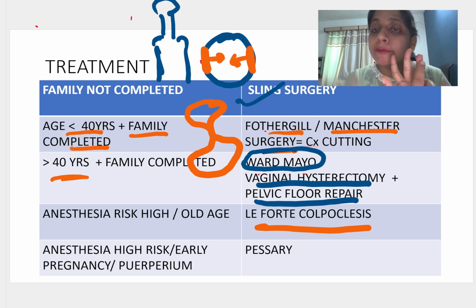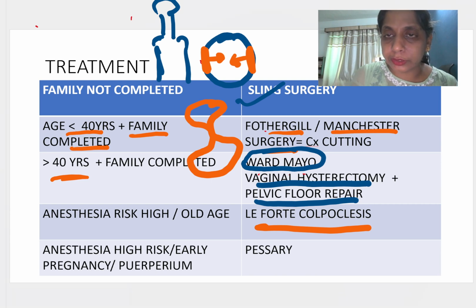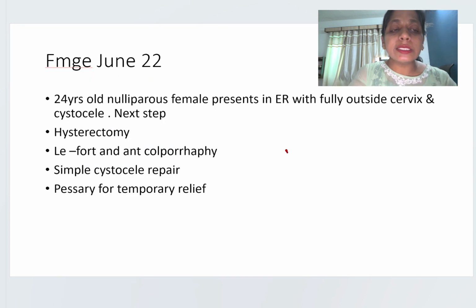Number one, an old lady with a lot of morbidities, where the anesthetist says I'm not going to anesthetize your patient even for 1 minute, then pessary. Number two, if it's early pregnancy, up till 18 weeks, to prevent the prolapse we can put a pessary. Number three, if the lady is in the puerperium phase. So you have to learn these three indications. Okay, see, this is a question.